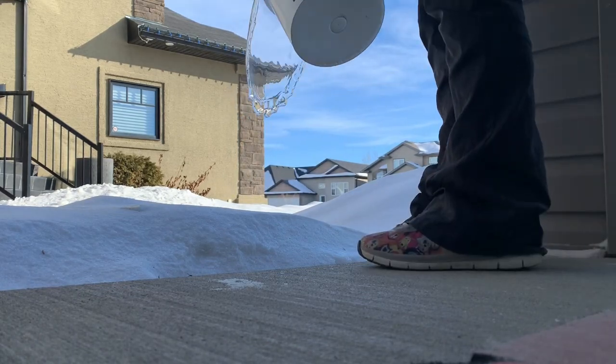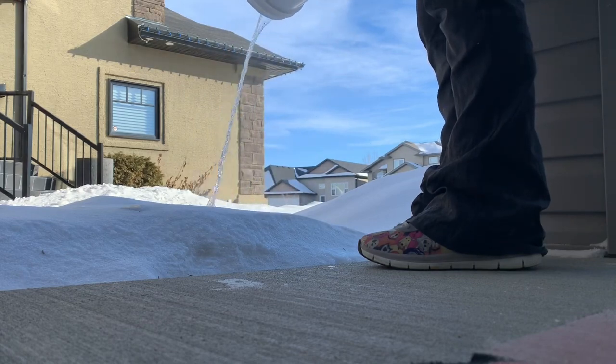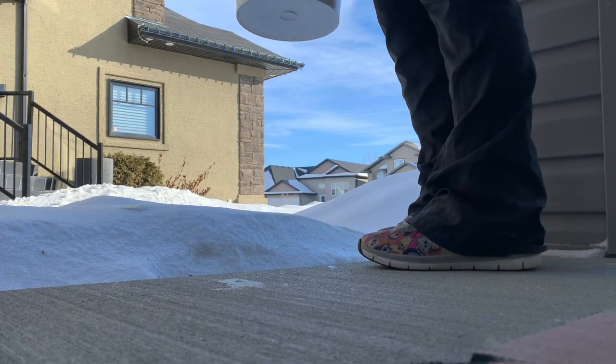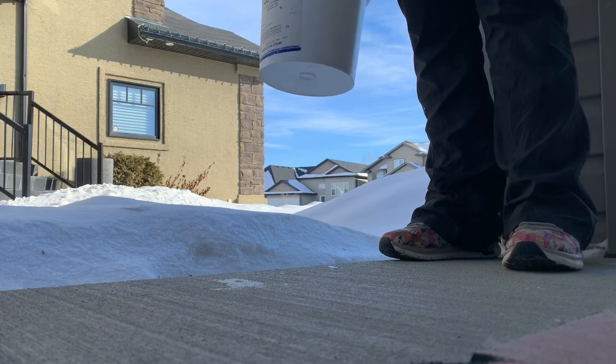I do have to bring buckets of water. I fill them up really hot, so then by the time I get to my dogs, it's like the perfect temperature. So me leaving the water in the buckets will be pointless because they're just gonna get cold. Man, it's cold out there.